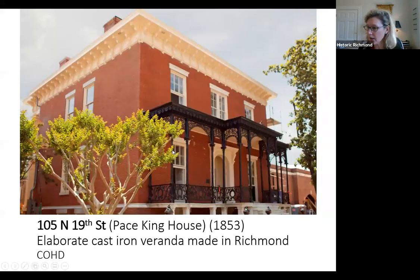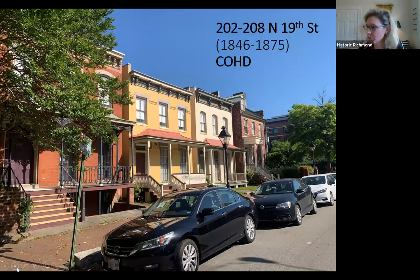This is the Pace King House, which has a beautifully wrought cast iron porch veranda that was made in Richmond. Really cool. One of the most interesting things about the Pace King House, I think, is that it was owned and inhabited by a female entrepreneur in the late 1800s. She had an ice business, bringing ice to the hot and humid Richmond summer and helping with food preservation.